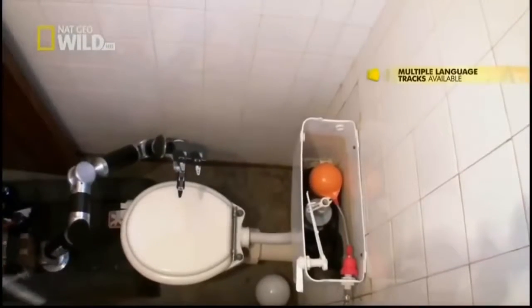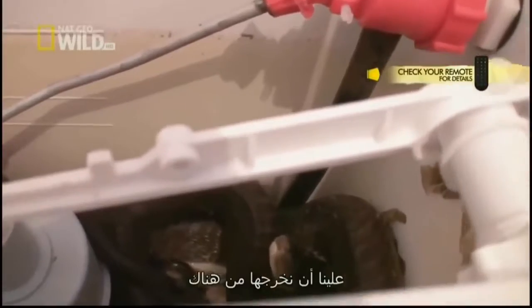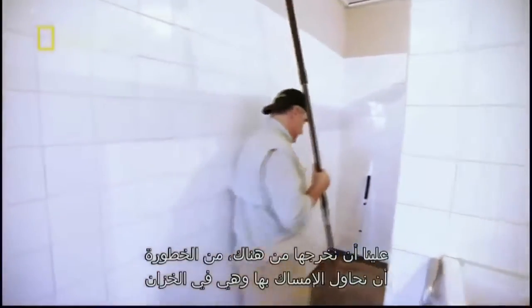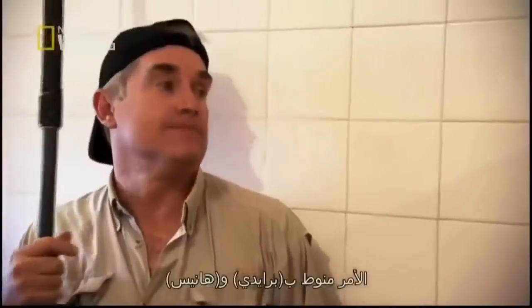All right, hang on, going back in. This is just too tight. We're gonna have to goose it out of there. Hey, Hannes? Yes? Get ready with it. I'm gonna just goose it. We gotta get it. It's too dangerous to try to catch in that tank. Okay. We gotta try to hook it out of there. The robot is no help now. It's up to Brady and Hannes.